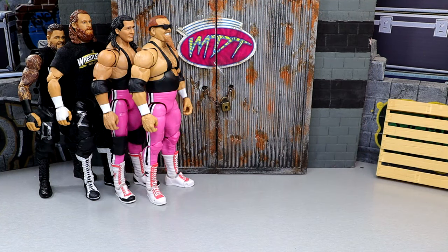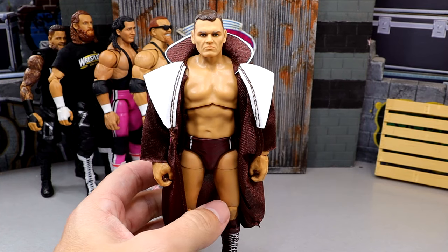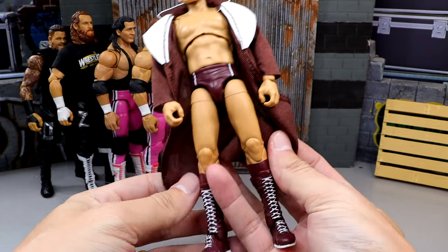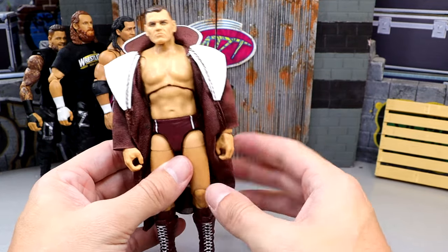Coming in at 32 is going to be Gunther. Now, I know a lot of people are going to be upset about this, but I don't really like this Ultimate Edition. We've talked about it. I think it grew on me a little bit, but I just think that the legs look very weird to me. And I know you may say, oh, that looks like Gunther's legs. I don't know, man. I don't like it.